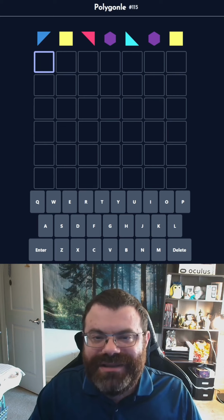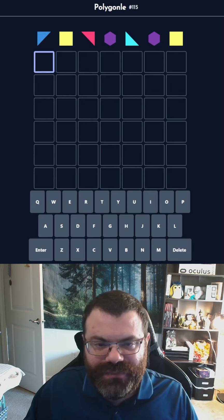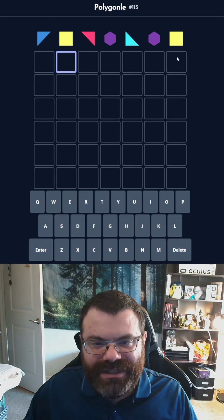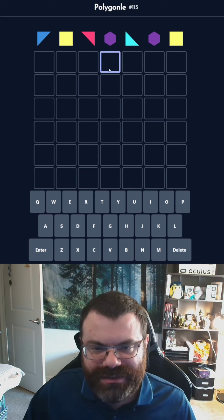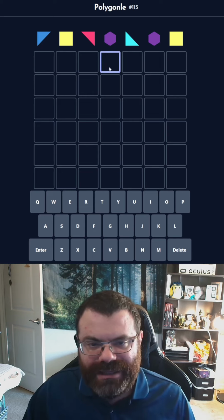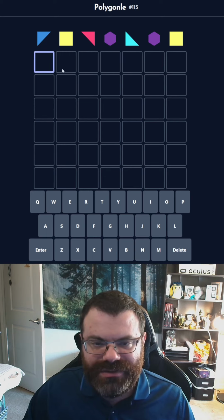Hello, let's do the daily Polygonle number 115 for November 23rd, 2022. Today we have these yellow squares repeating in the second and last spots, and these purple hexagons repeating. The rest are unique, and we only have 7 letters, so that means there's 5 unique letters in this.